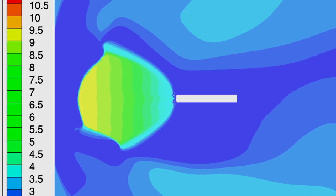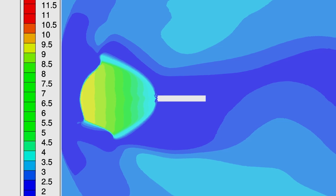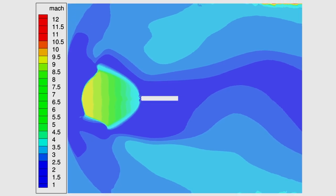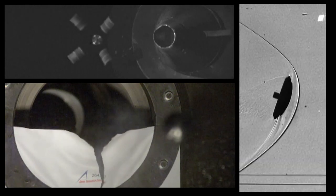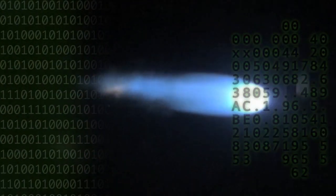Understanding how a spacecraft flies through the atmosphere is key to the entry, descent, and landing phase of any mission. Through advanced physics-based modeling and data gathering, engineers can use the information to enhance predictive capabilities and mature materials products for entry, descent, and landing technology.